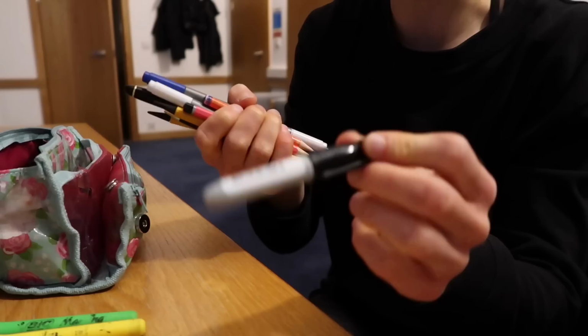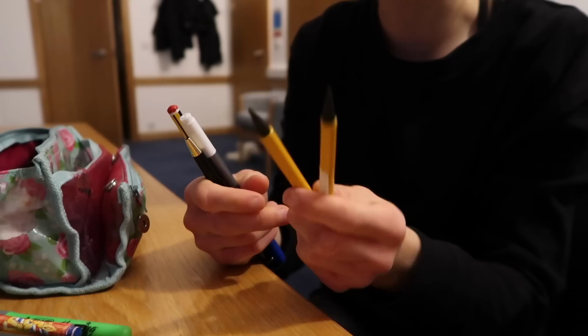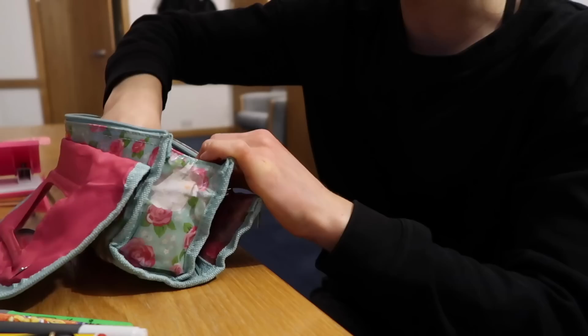Some more ink erasers, pencils, random pen. Oh, some mechanical pencils. I don't know where they came from. Another ink eraser, another random pencil, and another random pen. Oh, and I have some staples.